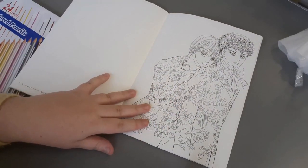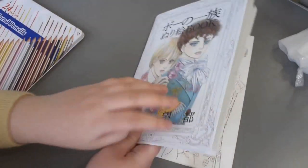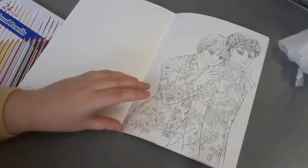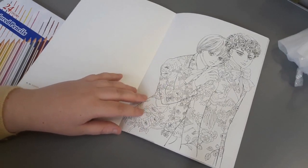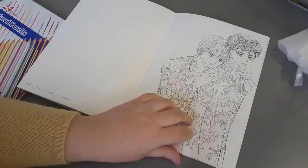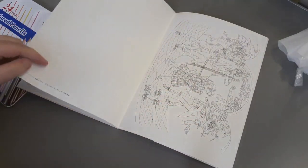This one will be fun to color too, of course. This is from the cover, I believe, yep. So, rocking some rather daring fashion here. This is another cover from the sequel series, if I remember right.